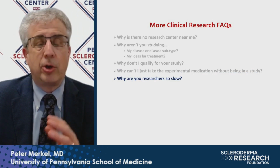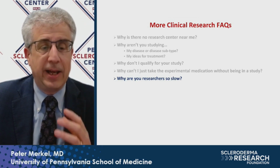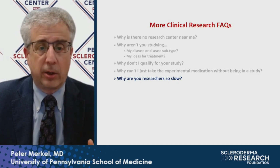Why are you researchers so slow? It does take a while to do these trials. It takes a long time to recruit enough patients and get it done because we're trying to do it right. In a rare disease, it just takes longer.